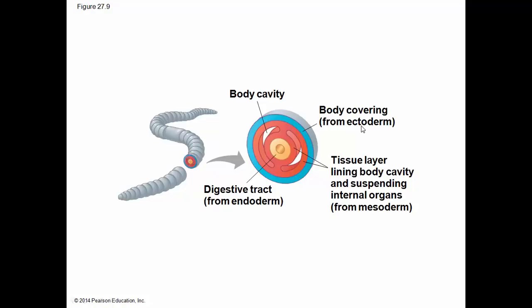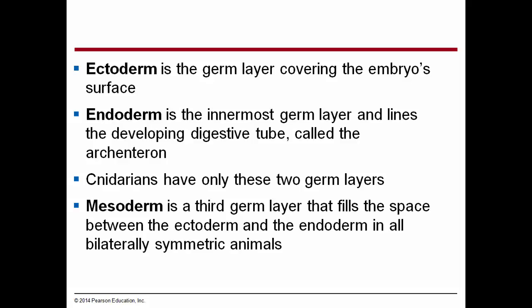The organ systems of bilaterally symmetric animals develop from three germ layers that form in the embryo. Blue represents the tissue derived from the ectoderm, red from the mesoderm, and yellow from the endoderm. The internal organs of most bilaterians are suspended in a body cavity, a fluid or air-filled space that helps protect the organs from injury. The ectoderm is the germ layer covering the embryo's surface. Endoderm is the innermost germ layer and lines the developing digestive tube called the archenteron.